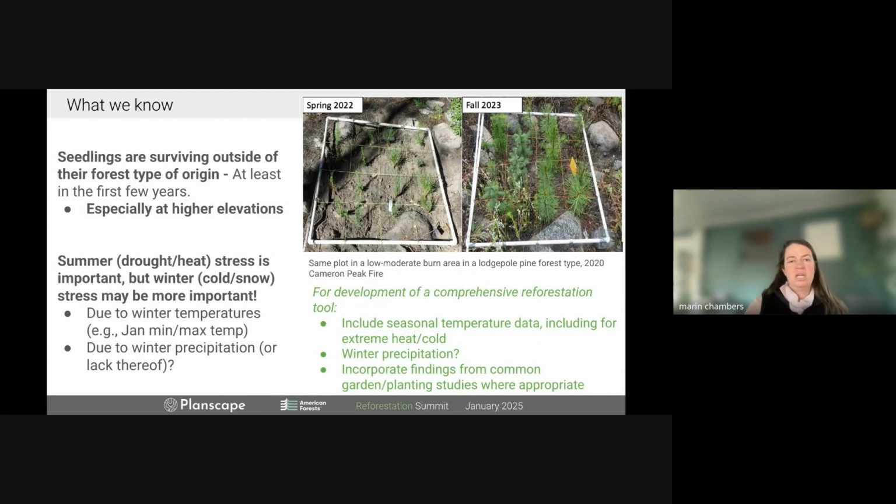And in addition, in the Southwest, we have very few common garden or planting studies, and so this was part of the initiation of this study. But incorporating findings from any of these studies where appropriate could be really helpful to inform some of the local nuances that we have already been talking about throughout this summit today.